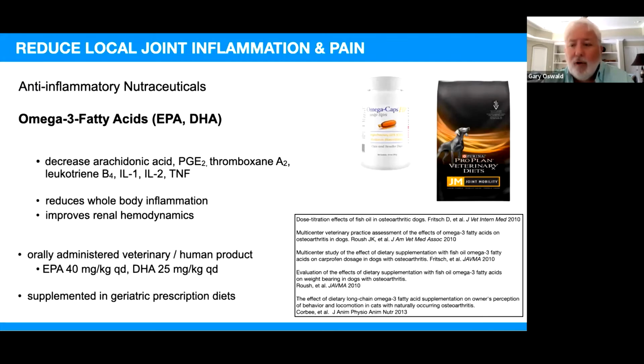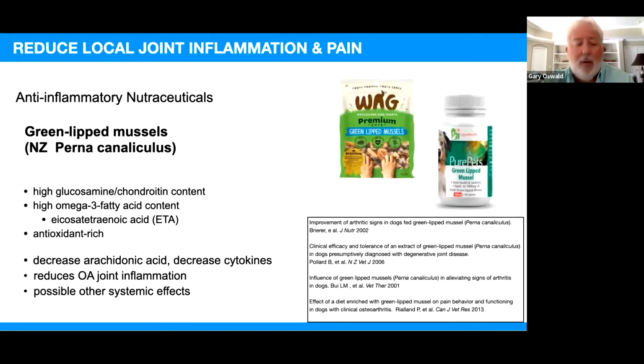therapeutic diet that's designed for joints or geriatric patients such as j/d, j/m, g/d, different ones, again, different therapeutic diets by Hill's, by Purina, by Royal Canin that are designed for patients that are older or have joint impairment. If you're using that kind of diet, you probably don't need to supplement further. But if you're not using a diet that is enhanced in omega-3 fatty acids, then you can use the normal nutraceutical, Omega Caps or 3V Caps or so forth. Again, we've got good literature that shows that these things work in dogs and cats with osteoarthritis.